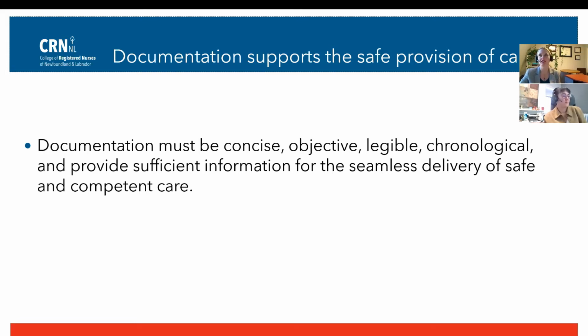Another principle, not the second, is that documentation supports the safe provision of care. So documentation must be concise, objective, legible, chronological, and provide sufficient information for the seamless delivery of safe and competent care. Who provided the care, any changes in the patterns of the client's status, and the outcomes of the evaluations of care. So the health record or your chart should accurately reflect all information that was provided to prepare the client for any transitions like admission or discharge or transport. The client's status at the time, any education that you provide, arrangements for follow-up, evidence of the client's understanding, and as appropriate, family involvement.